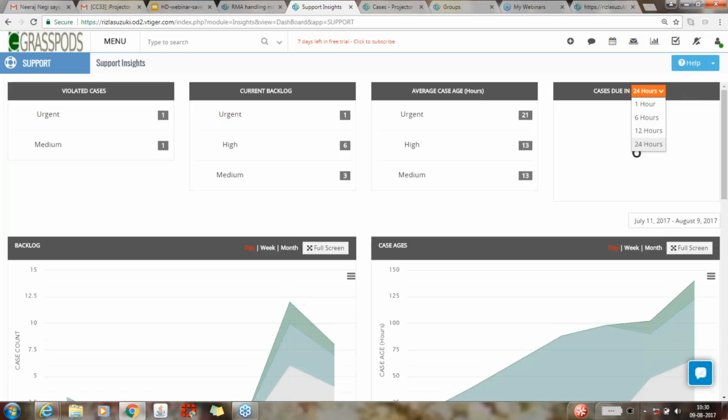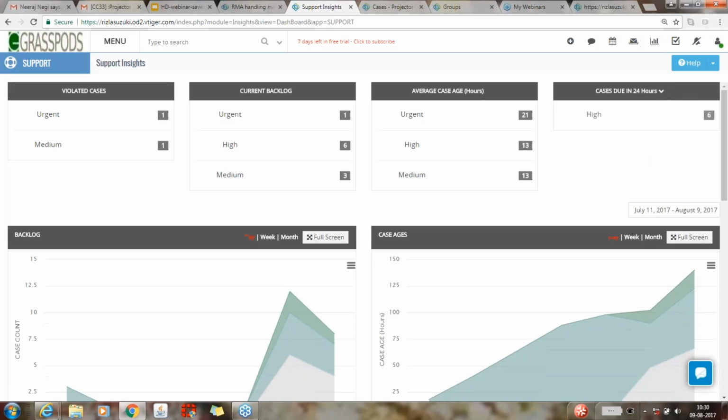And if I look at the next 24 hours, there are 6 cases. All of them are high priority, and 4 of them are new. So in 24 hours, there are 4 cases that need to be picked up and resolved. So there is a good chance that at least a couple of these may violate SLA, right? So this gives a heads up for the manager, right? When you're looking for information, something that takes half an hour, in Vtiger, in a couple of minutes, you can be up to speed on what is going on with my support team.